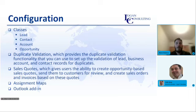And then leads can also, you can use lead classes to help assign those to different salespeople. So you might have leads by sector, and you have a salesperson that deals directly with manufacturers and maybe one that deals directly with service providers.